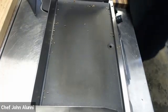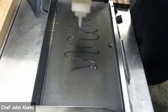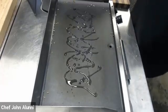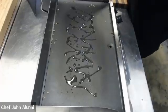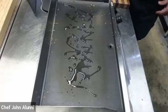So now that the griddle's clean, we're going to go to the next step, and that's the vegetables. So what you want to do is go ahead and oil. And as you're cooking, if your food looks like it's drying out on the griddle, just add more oil. There's nothing wrong with that.